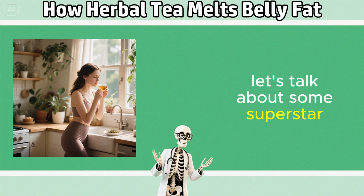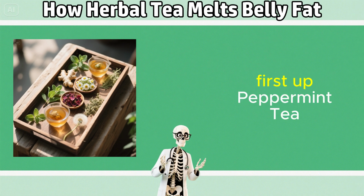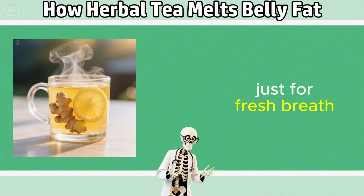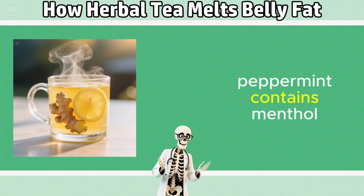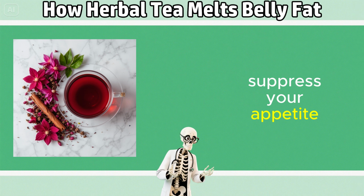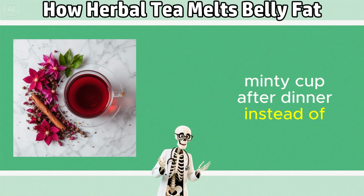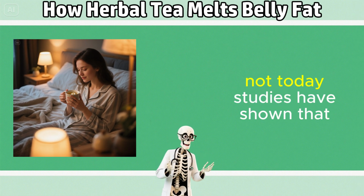Let's talk about some superstar herbal teas that are perfect for your weight loss journey. First up, peppermint tea. This refreshing brew isn't just for fresh breath. It's a digestion superstar. Peppermint contains menthol, which can soothe your stomach, reduce bloating, and even suppress your appetite. Imagine sipping a cool, minty cup after dinner instead of reaching for dessert. It's like telling your cravings, not today.